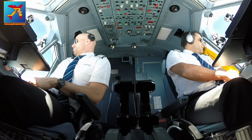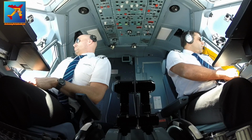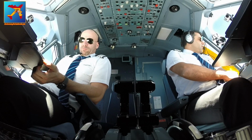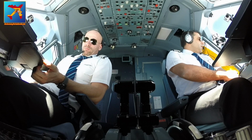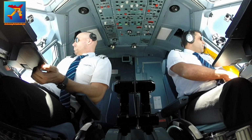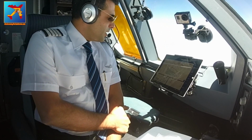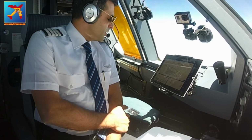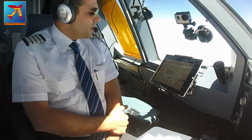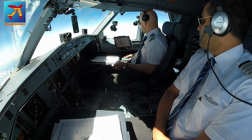The vertical speeds, the descent rate should be around, let's say initially with the ground speeds, around 180, so they want us to reduce the speed as soon as possible. I guess it will be around 700 to 800 feet, and after we go with 3 degrees. We will do a stabilized approach. They want us to establish as soon as possible.